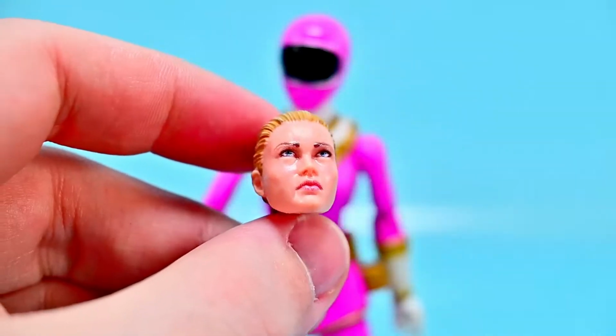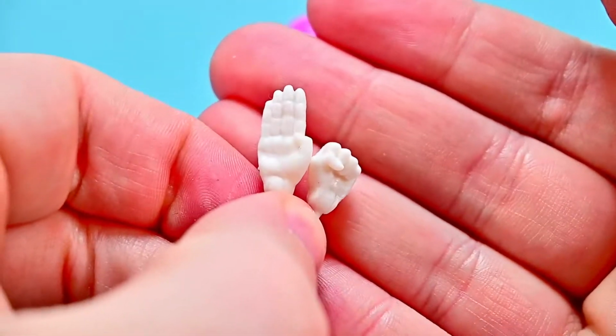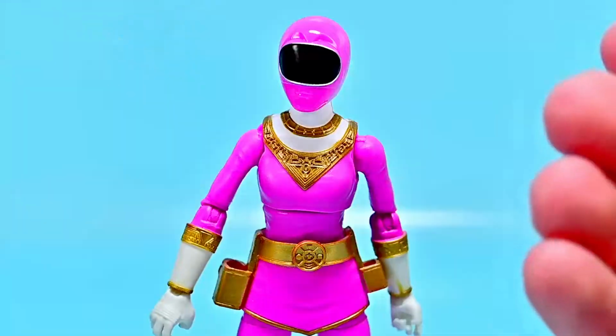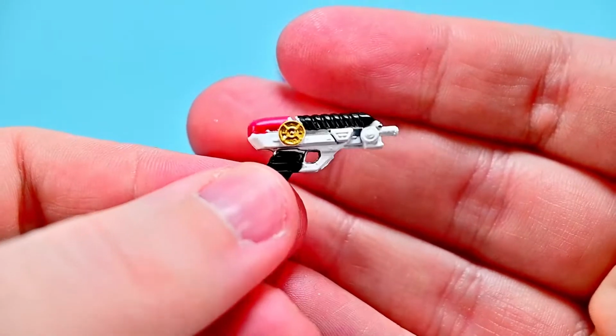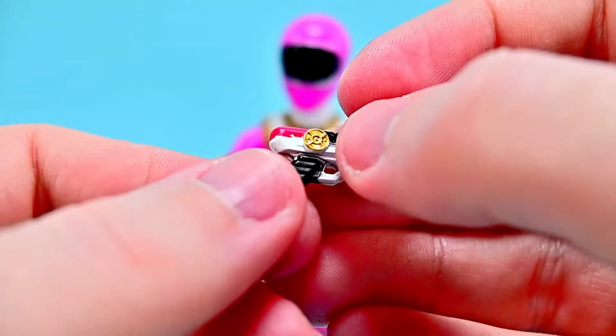Don't like the faces too much, but I never do. We get the exact same set of hands, so the karate chop hand and a fist hand, and then we get the first weapon of the Zeo laser pistol, so just a little gun that I always think looks like a squirt gun with the white, black, and little red design there. Of course, has the Zeo logo on it.